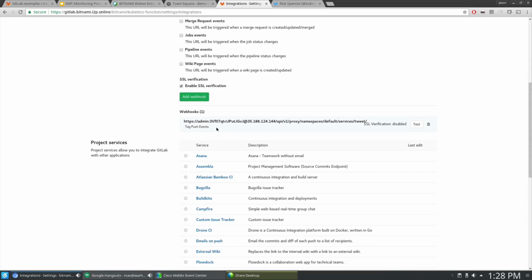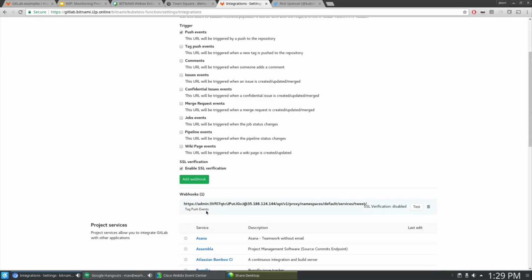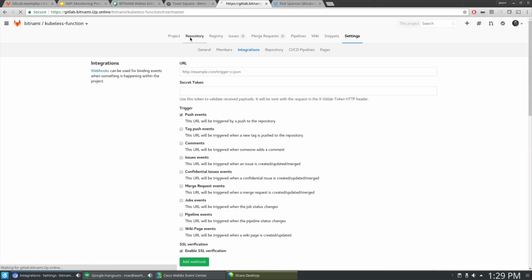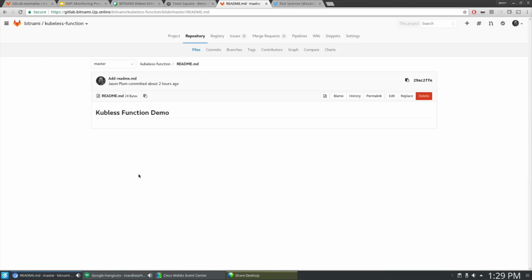I've already created one earlier that actually calls over to the default namespace and calls the services for tweet, therefore calling the function for Kubeless. What we've set this one up for, as you can see, is for tag push events. So what I'll do is I'll come over and make a very small change. And once I have that change in place, I'll tag that.